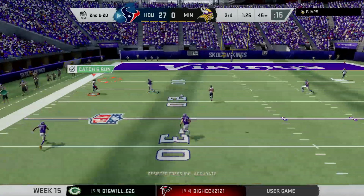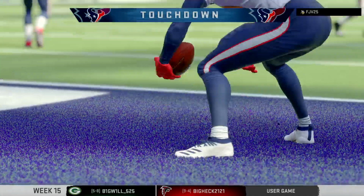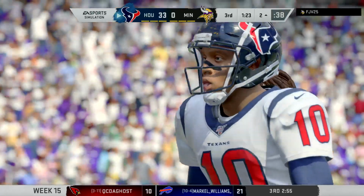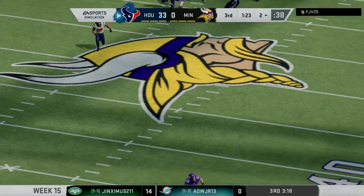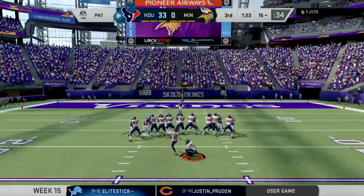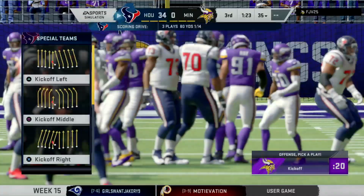Going deep for Hopkins, and this is taken in at the 5. Touchdown, Houston. DeAndre Hopkins with touchdown number 7 on the year, as his guys continue to put this one out of reach. Marr on for the extra point. And the lead grows even larger here in the 3rd quarter.